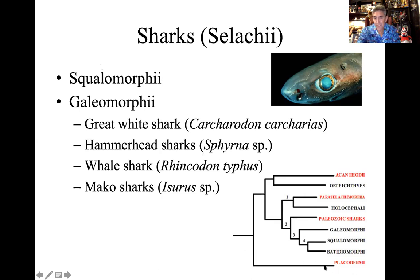So we look at our tree here. The extinct forms, these placoderms, kind of the precursor to modern sharks. And again, red indicating that they're extinct. So these went extinct, those first distinction. Then we have some other, you know, these are extinct. Osteichthyes are bony fish that we're gonna cover after we get through all the sharks. There's our holocephali, our extinct Paleozoic sharks, and then we have these groups here, right? So there's our two branches of sharks, the squalomorphii and then the galeomorphii. So two branches, they're closely related, but they are very, very distinct.